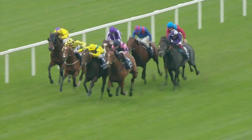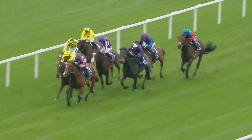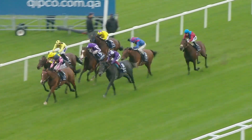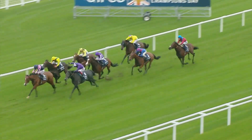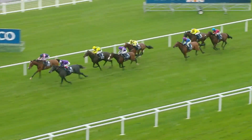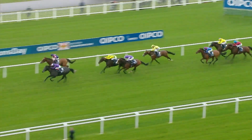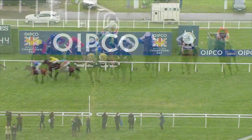Still got a bit to find though, and it's Via Sestina, the mare, who comes through to lead from Horizon d'Or. King of Steel is trying to reach them inside the final furlong. Via Sestina, here comes King of Steel under Frankie Dettori on the near side. Via Sestina by a half length. It's a neck, it's a head, and King of Steel, he gets up to win. He wins the Champion.